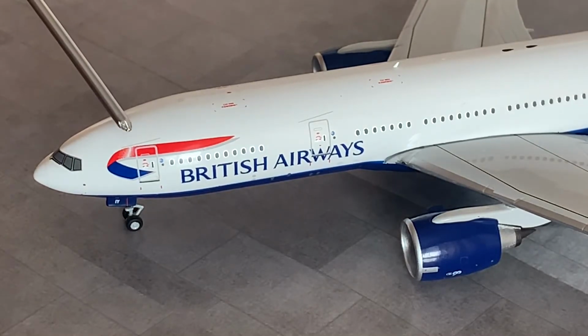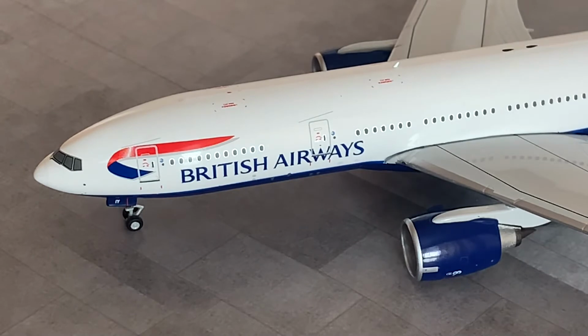Here is the L1 boarding door on this aircraft. That is mainly used by the cabin crew or the pilots on board the aircraft, and of course the passengers that are in first and business class.